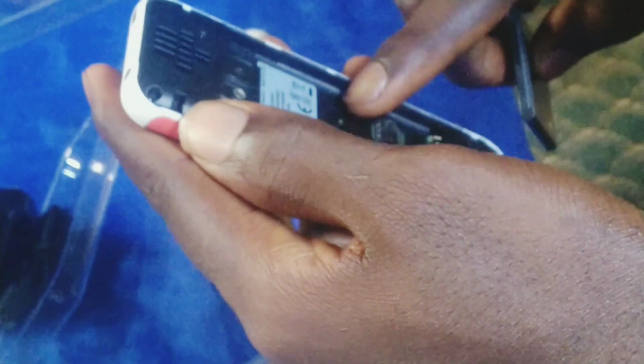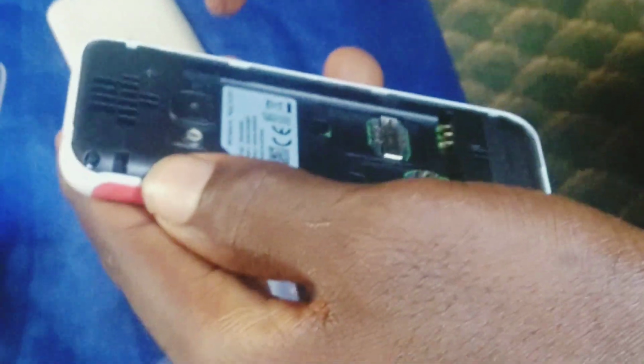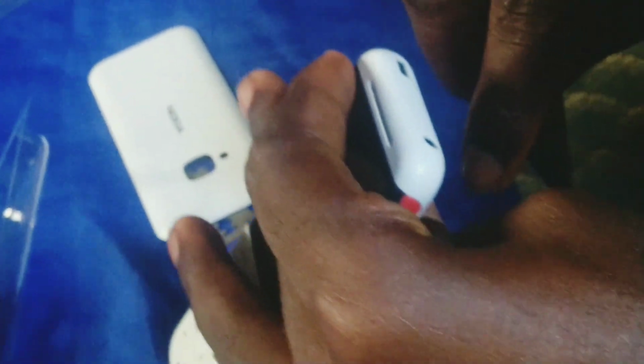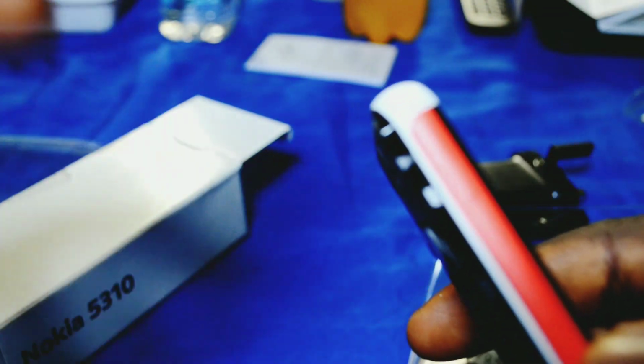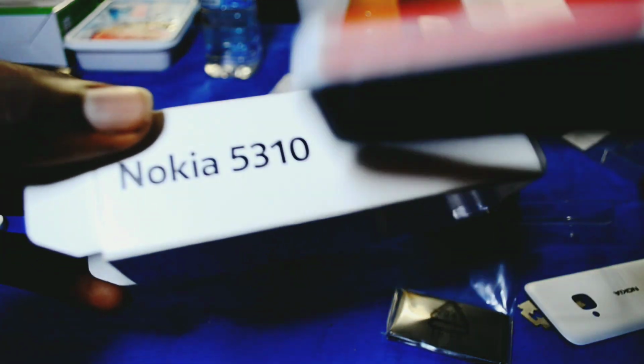So it has two SIMs, SIM 1 and SIM 2, and this is your SD card. This is where you put your SD card. This is where you put in your charger and your earpiece. Just like the way this phone is designed, guys. So this is the button for music. You know, this is Nokia. Okay, in case you don't, this is Nokia 5310, and this is Xpressmusic.